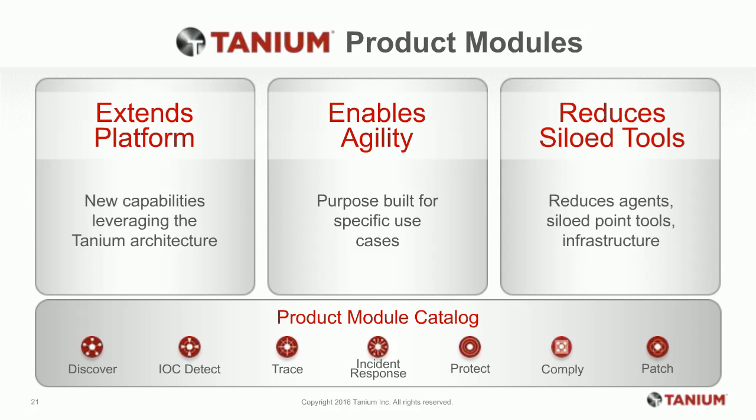So above and beyond the core platform, while we started with the core platform, we really quickly saw the opportunity to extend Tanium to address specific use cases or problems our customers were experiencing. Each product module extends the platform in some way, meaning that they all take advantage of the speed and scale benefits we discussed. They also use the single Tanium agent to essentially converge a number of use cases into what would have been before done using separate agents, adding lots of complexity to your environment. Tanium simplifies your environment through that single agent.